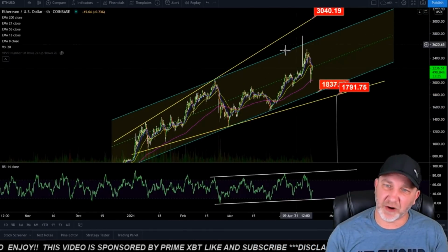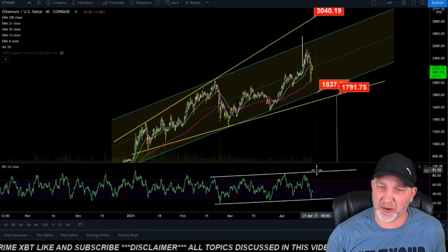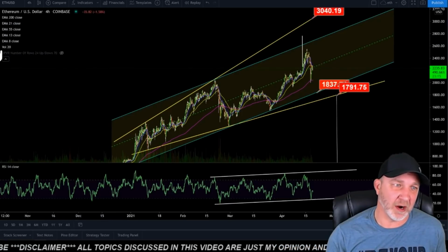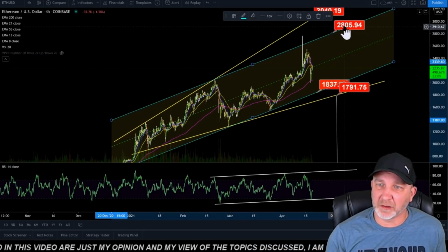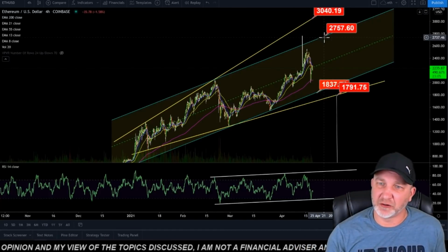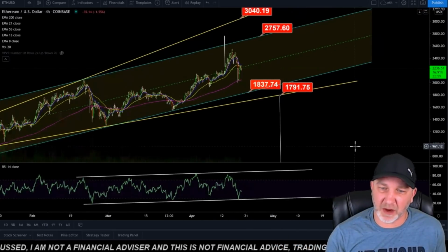And we're watching the rising channel, which we did not quite come back test the top yet. We could do that. The RSI is showing a possibility of another run up. That would get us somewhere around, let's put a price label in here, somewhere in the 27 to 2800, 2750 area to retest the top of this rising channel. If that still is resistance, we come back down to break the bottom.